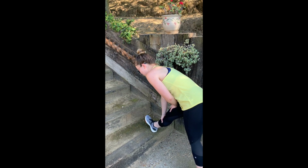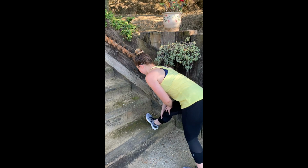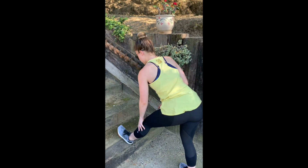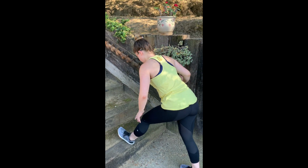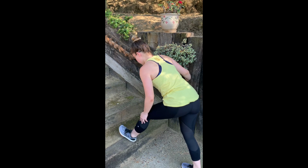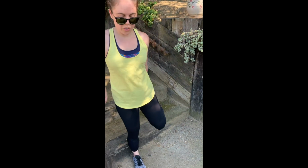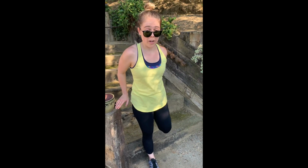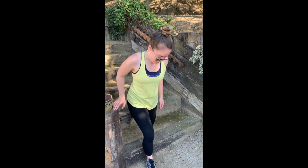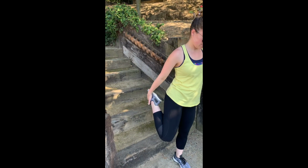I won't hold it 30 seconds, but you can kind of see. Try not to round your back too. Try to straighten your back as you're doing this. There's one side, and then we'll switch. Do the other side, keep your hips forward. Stretch the hamstring. And then you can do this one anywhere, just a quad stretch. Let's see, could you do it? Nah, that doesn't work. I'm just going to hold it. And then we can switch.